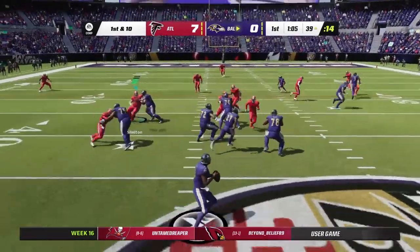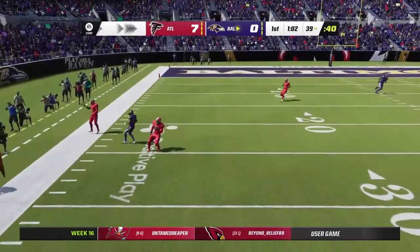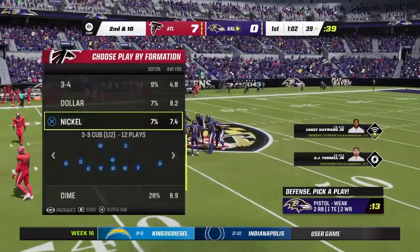Off the play fake to Dobbins, here's Jackson. And the throw left sideline here is caught, but they'll rule it incomplete. Couldn't keep his feet in.